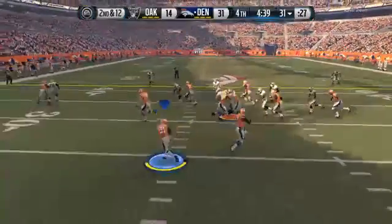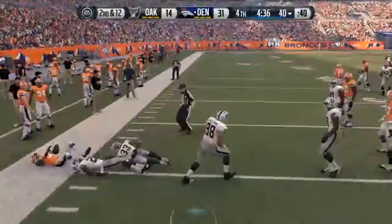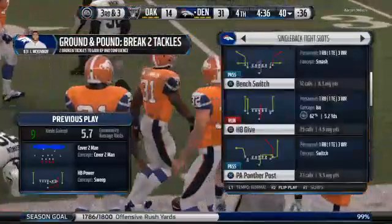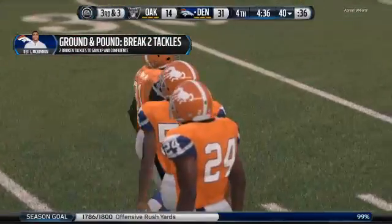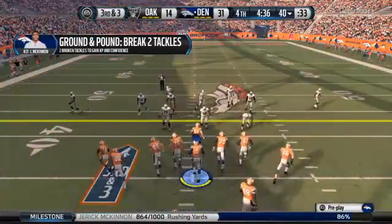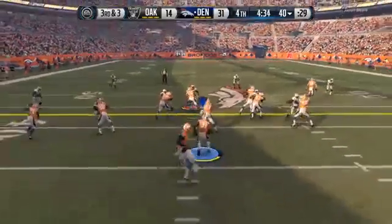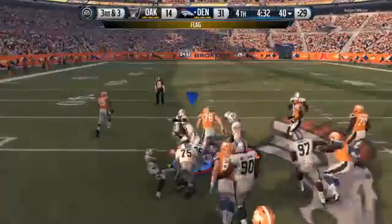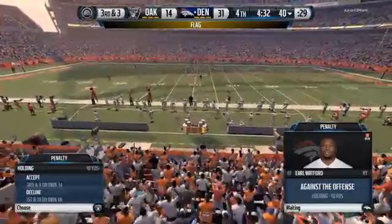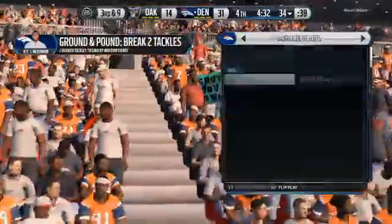Second down and 12. Toss to the outside. Gets about 9 on the play. He's now over 50 yards rushing on the day. It's third down coming up. Flex round. Oh, let's go. Takes another handoff. Going to be a penalty here. That penalty is, of course, going to be accepted by the defense.